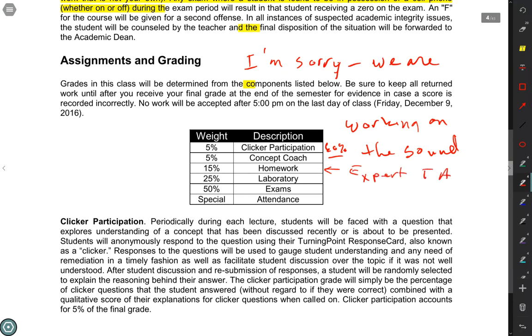Do they have sound? You guys have sound back over there in Southwestern? Yes? Okay. That's good to know.